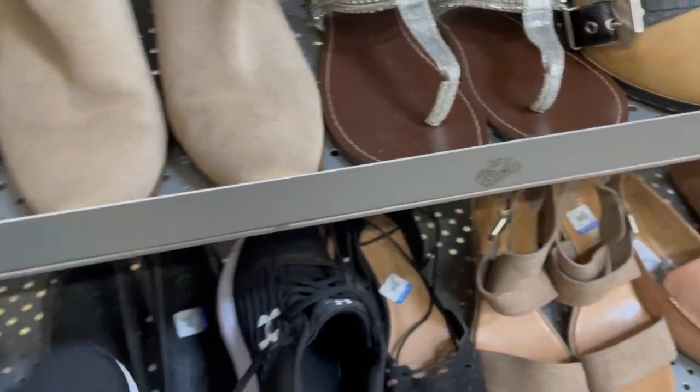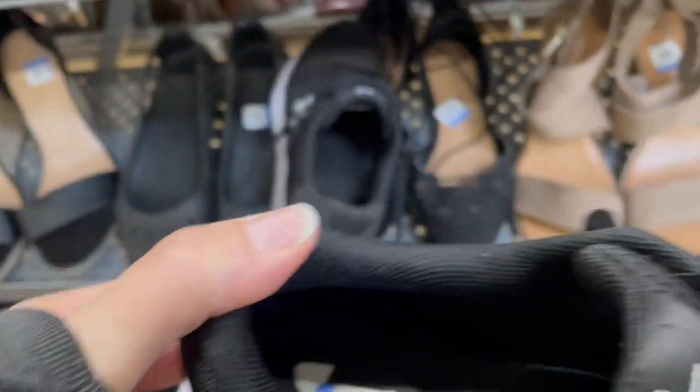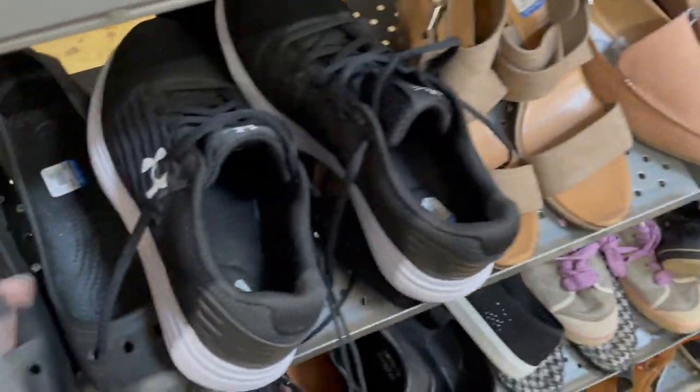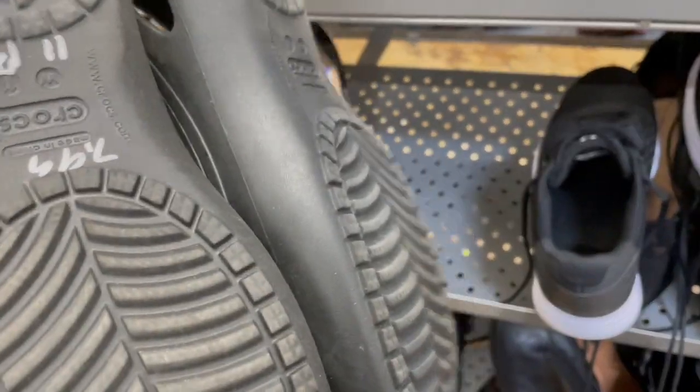But anyway, here was a pair of just Under Armour shoes. I think, what was the price? $12.99. Yeah, I don't feel like Under Armour shoes are that desirable. I did find these Crocs though, so I grabbed those, size 11, good size.